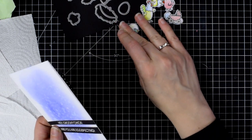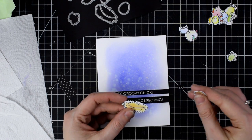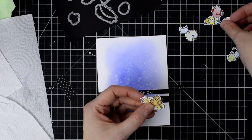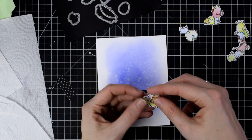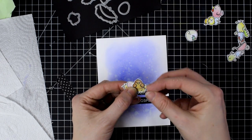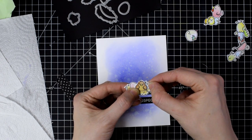Oh, you said that the Catherine Pooler inks you can emboss with them? I didn't know that. Ooh, game changer. Yeah, they're quite juicy now that I think about it. Interesting. I'm going to have to try that. Maybe I'll do that tonight.